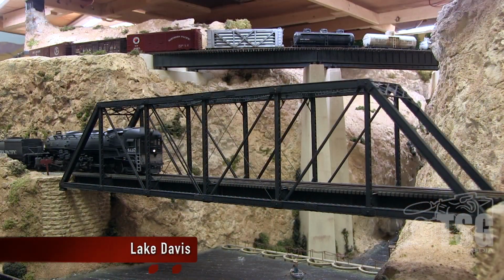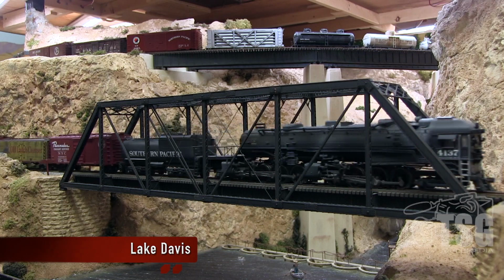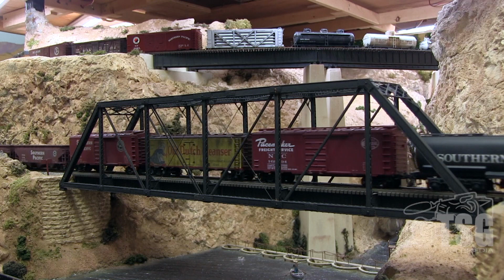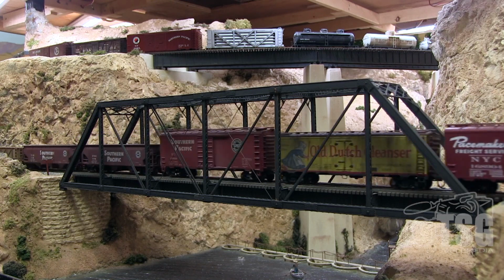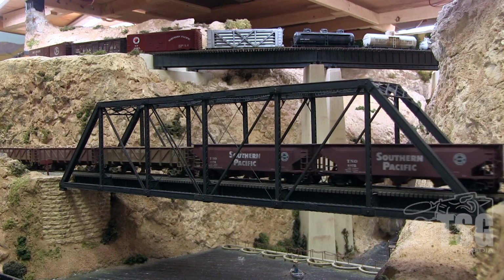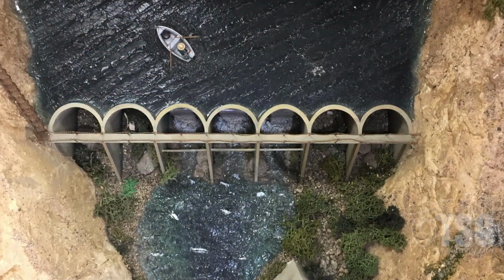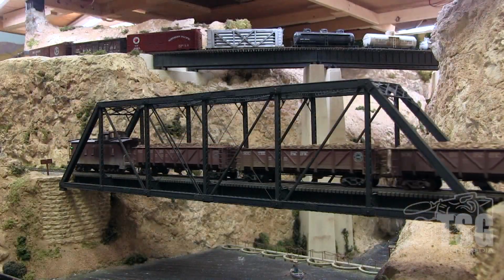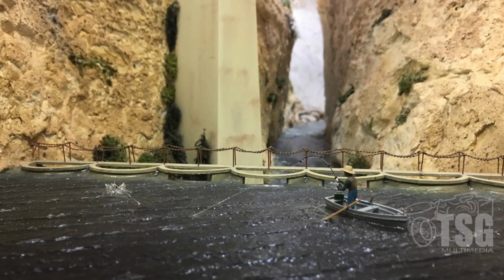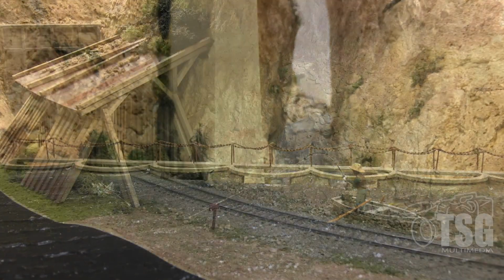The bridge scene that you're looking at is constructed by Pat. It's a Central Valley kit. Lake Davis is the body of water below it. It's also the name of the siding up above. Pat has modeled this water scene complete with a scratch-built dam modeled after a tailings dam up near Jackson, California. And then there's also a fisherman in his boat with a rainbow trout on his line. Kind of a neat scene that we're real proud of here.